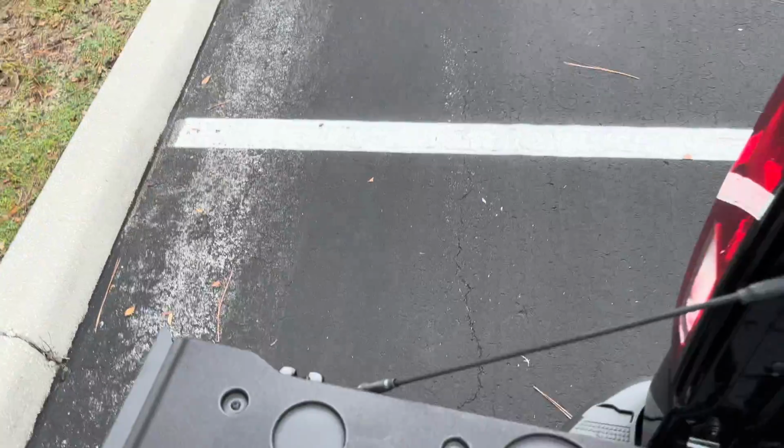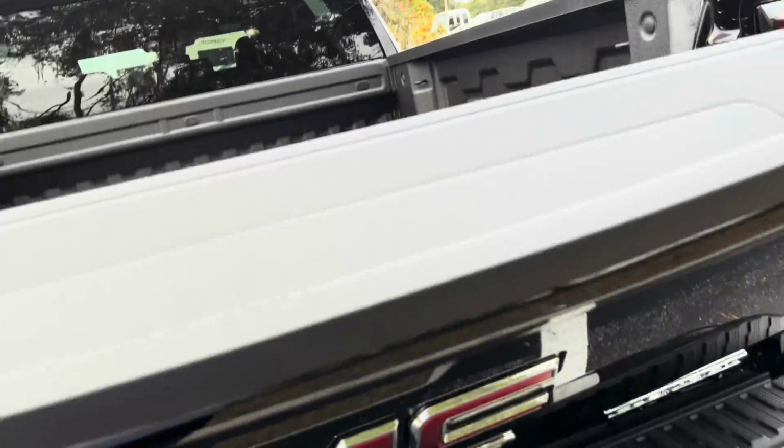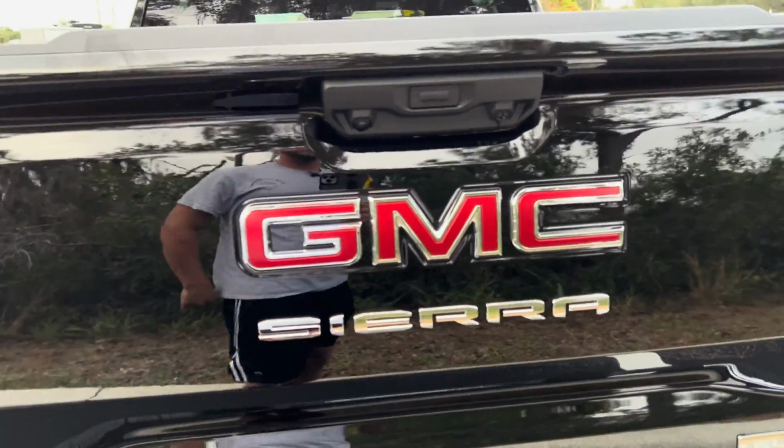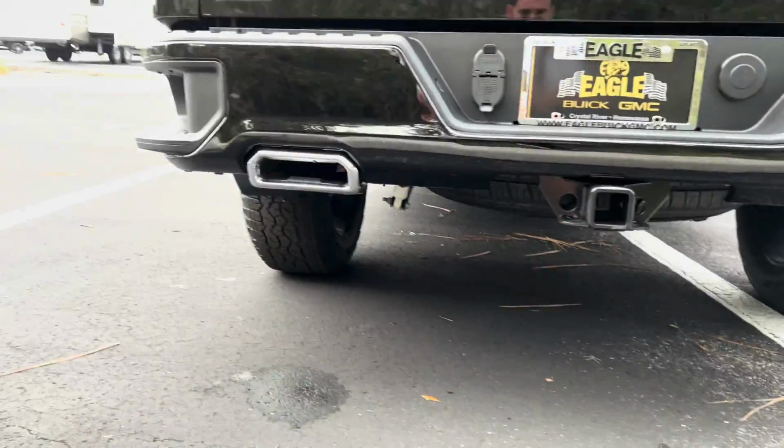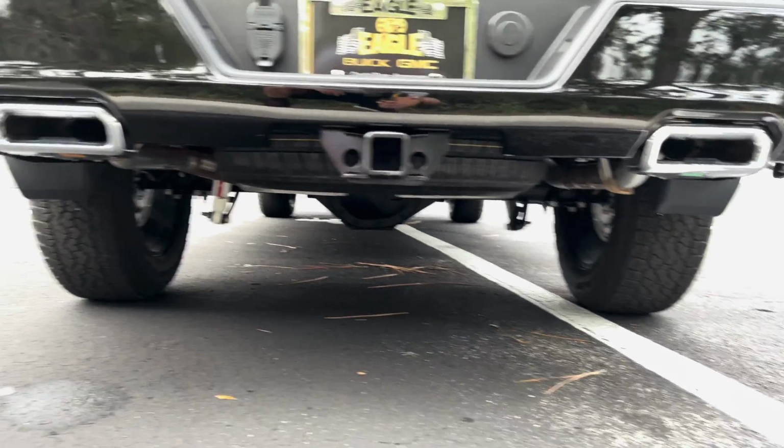We can hop out of here. Not the easiest process without the multi-pro tailgate, but we'll figure it out. This off-road suspension and beefier tires definitely don't make it a lot easier. But we'll take a squat back here, get a good look at the dual exhaust tips and rear suspension area.